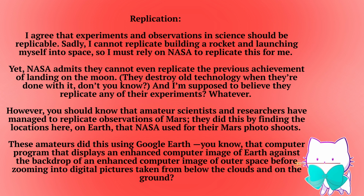Whatever. However, you should know that amateur scientists and researchers have managed to replicate observations of Mars. They did this by finding the locations here, on Earth, that NASA used for their Mars photo shoots. These amateurs did this using Google Earth, you know, that computer program that displays an enhanced computer image of Earth against the backdrop of an enhanced computer image of outer space before zooming into digital pictures taken from below the clouds and on the ground?